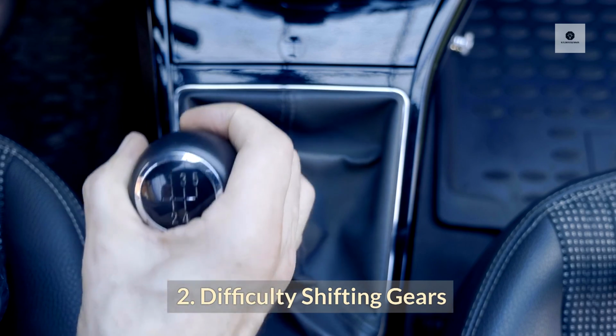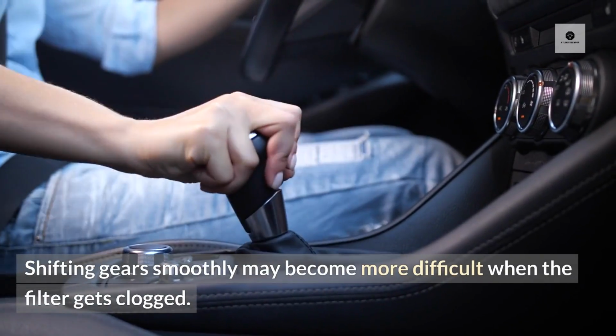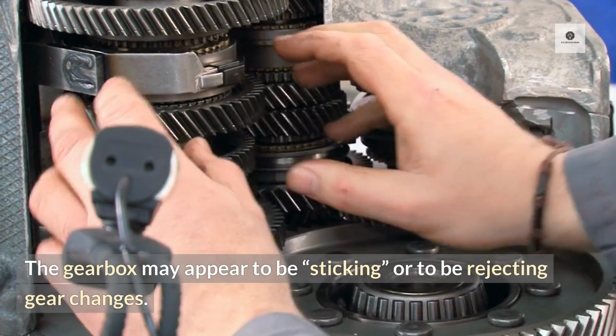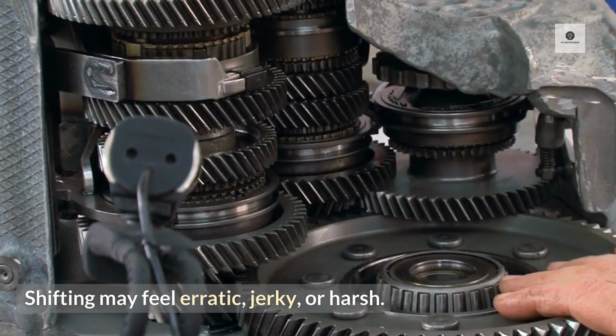2. Difficulty shifting gears. Shifting gears smoothly may become more difficult when the filter gets clogged. The gearbox may appear to be sticking or to be rejecting gear changes. Shifting may feel erratic, jerky, or harsh.